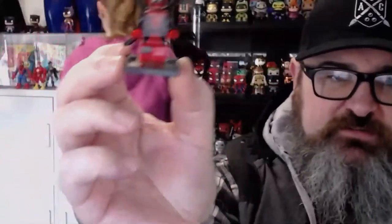So, yeah, I like the Carnage too. I had a Venom, but I can't find him anywhere. But I've got three favourite ones, and this is one of them. I don't know if you can see that. Don't worry, Jay.